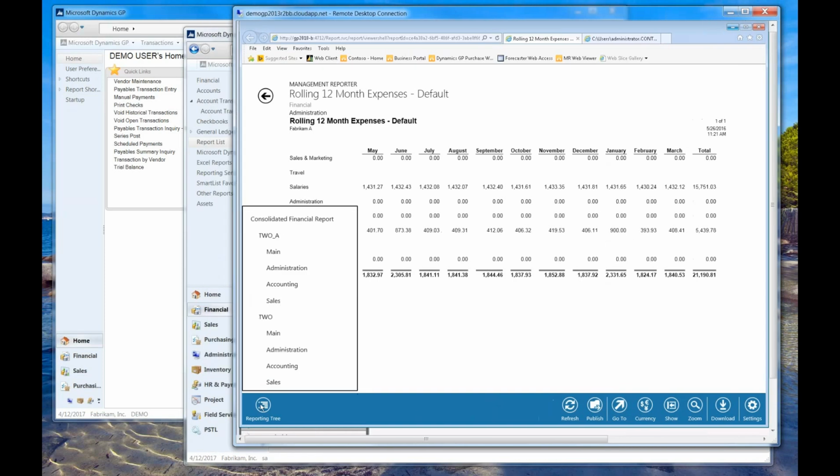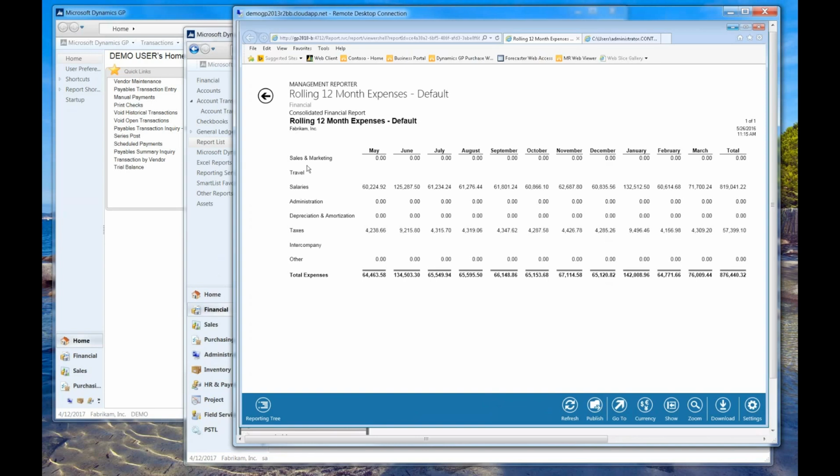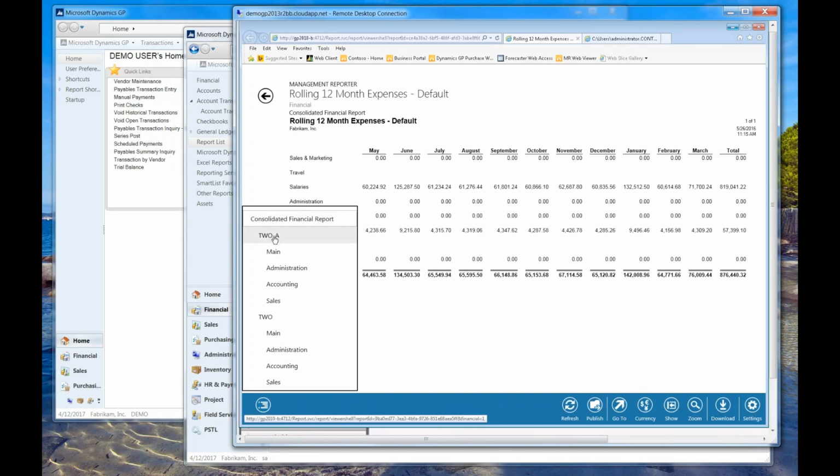Right here we have the concept of using a reporting tree. The reporting tree allows you to take one format and generate reports for all of your departments. So right now we're looking at the consolidated, that would be all of the departments. So here we have sales, travel, salaries. And you can see I have 2_A and 2. These are actually two different companies I've consolidated into one, and I'm going to be able to look at each company individually. This consolidated financial report actually consolidates two companies and all the data.